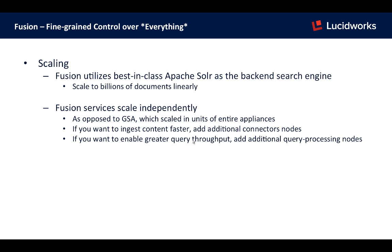With GSA, you're looking at essentially licensing a whole new appliance, and you may very well not need that. So if you're only running out of capacity for querying, or if you're only running out of capacity in your connectors in Fusion, then you might want to scale up just that one piece, and it gives you more flexibility in the hardware you choose, et cetera.